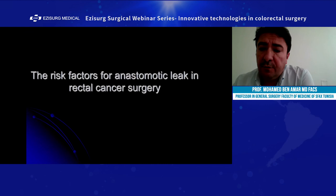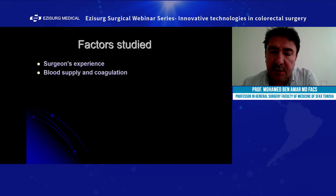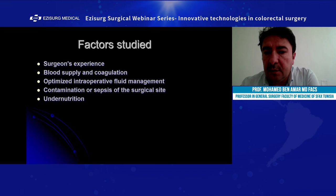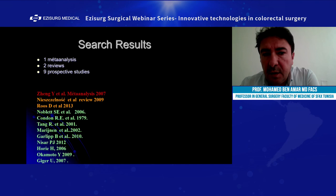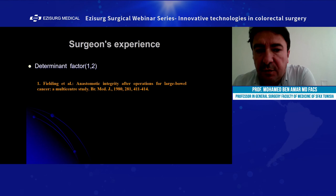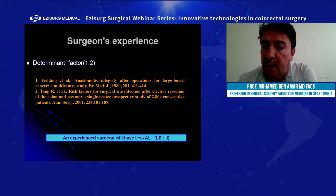The first part of this presentation will deal with the risk factors of anastomotic leak in rectal cancer surgery. The factors studied: surgeon experience, blood supply and coagulation, optimized intraoperative fluid management, contamination or sepsis of the surgical site, undernutrition, pelvic irradiation, and other factors. We find one meta-analysis, two reviews, nine prospective studies, two multicentric studies, and six retrospective studies. Surgeon experience is the determining factor, and with level of evidence two, an experienced surgeon will have less anastomotic leak.